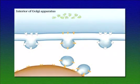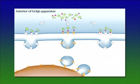The proteins themselves have sugars added to them which serve as their own kind of address label. These sugars will bind to membrane-bound proteins on the surface of the Golgi apparatus on the inside in a very specific way. Particular kinds of sugars will only bind with particular kinds of membrane-bound proteins. These membrane-bound proteins themselves, in turn, will serve as a kind of address label for the vesicle when it eventually buds off from the Golgi apparatus.